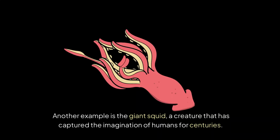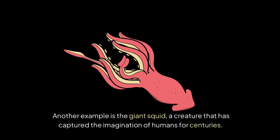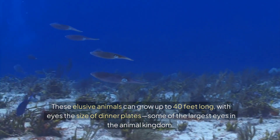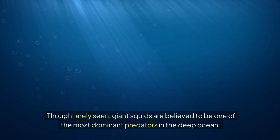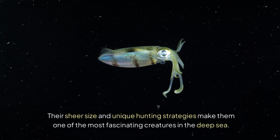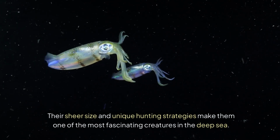Another example is the giant squid, a creature that has captured the imagination of humans for centuries. These elusive animals can grow up to 40 feet long, with eyes the size of dinner plates, some of the largest eyes in the animal kingdom. Though rarely seen, giant squids are believed to be one of the most dominant predators in the deep ocean. Their sheer size and unique hunting strategies make them one of the most fascinating creatures in the deep sea.